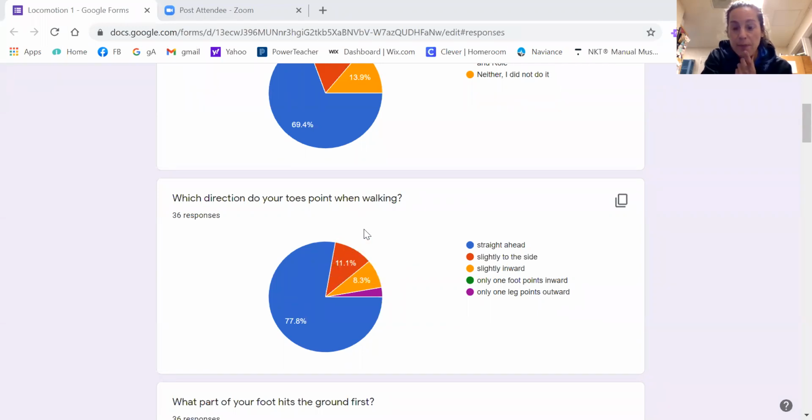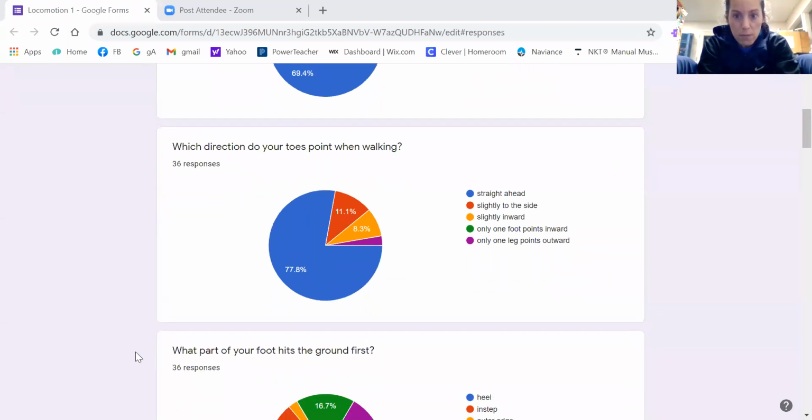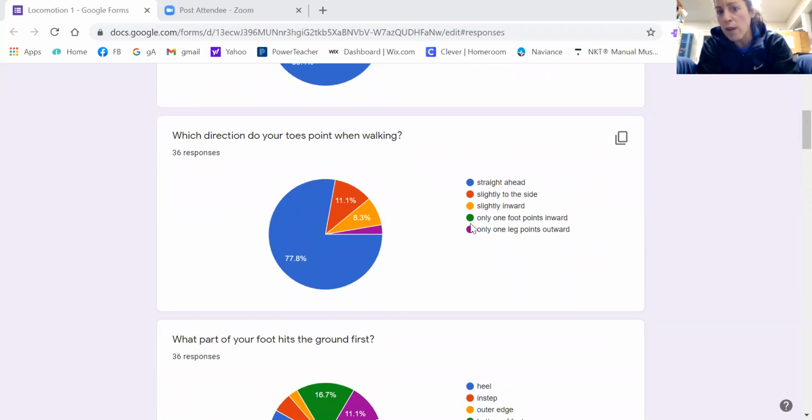slightly to the side, which means out, and slightly inward. A lot of people call inward pigeon toe. So that would be, this would be in pigeon toe, this would be out. Then I asked, not many of you had one foot doing one thing and the other not.